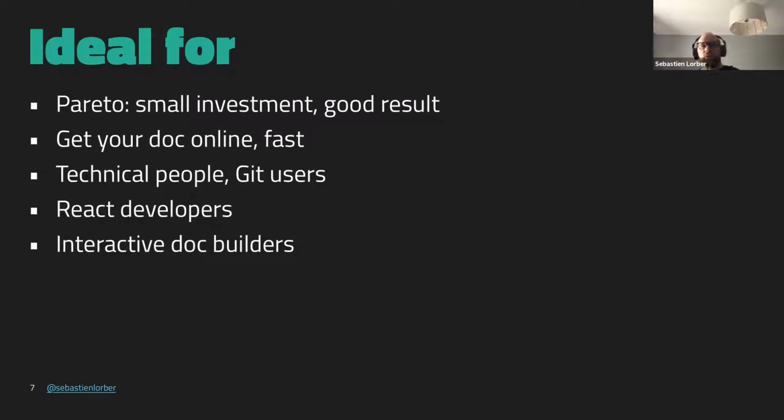So who should use Docusaurus? I think Docusaurus tells a story similar to the Pareto principle. It's for people that want to invest a small amount of money and get very good results. Maybe not the perfect result that you dream of, but it's a good enough result that can go a long way. And maybe later you will try to upgrade to something better if you want to build something custom. But the idea is that you should be able to get started fast with Docusaurus, have immediately good results, and then later see if you want to invest more.